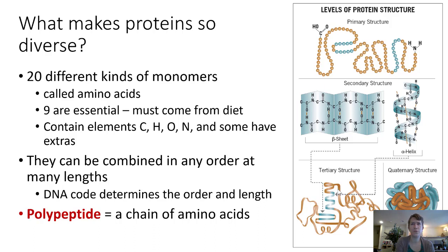You can combine the 20 kinds of amino acids in any order. You can have repeats of the same ones. They can be hundreds of amino acids long, and a string of amino acids is called a polypeptide. Your DNA stores the code or recipes for how to make all the different polypeptides that your cells need. So the order of letters in your DNA determines the order of amino acids in your proteins.